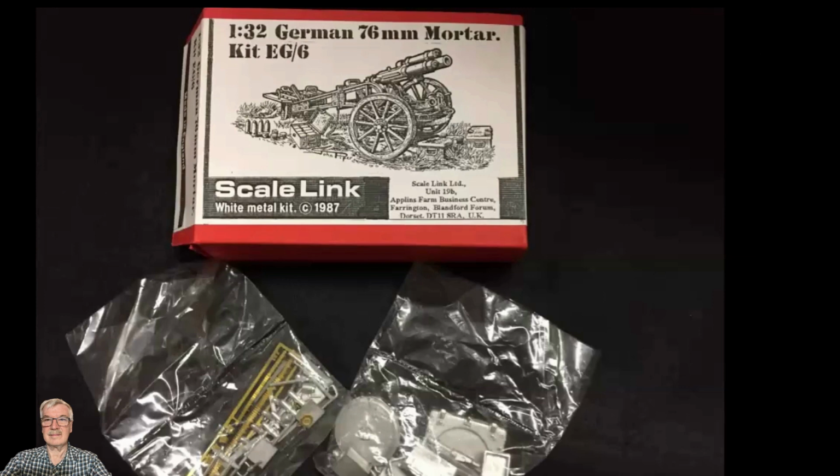We've done a show and tell topic of catalogs, and we'll have to revisit that sometime too. That's one of my passions, is collecting old catalogs and sales sheets from all these companies.